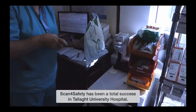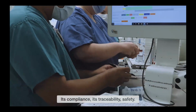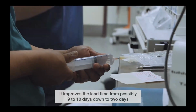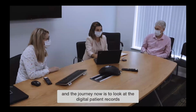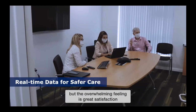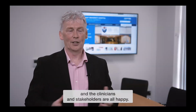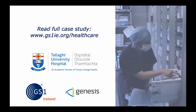Scan4Safety has been a total success in Tallaght University Hospital. It's compliance, it's traceability, safety. It improves the lead time from possibly 9 to 10 days down to 2 days. And the journey now is to look at the digital patient records and how we can complement that system. But the overwhelming feeling is great satisfaction that it's a successful implementation, and the clinicians and stakeholders are all happy.